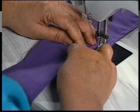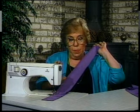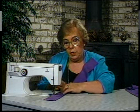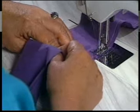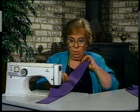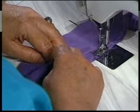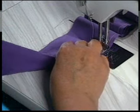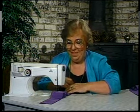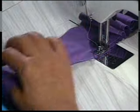Stop with the needle down. Once again, take hold of the ends and get them even. This becomes very automatic after a while. Now, thumb under, fingers on top, tip it up like this. Place the left hand in here in control. Stop with the needle down once again. Once again, stop with your needle down. Sewing should be fun. Make it that way.